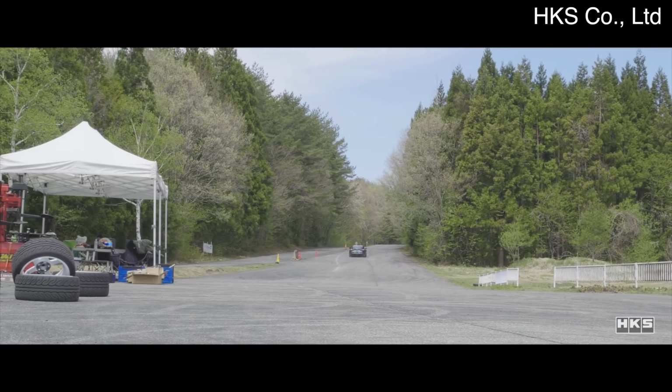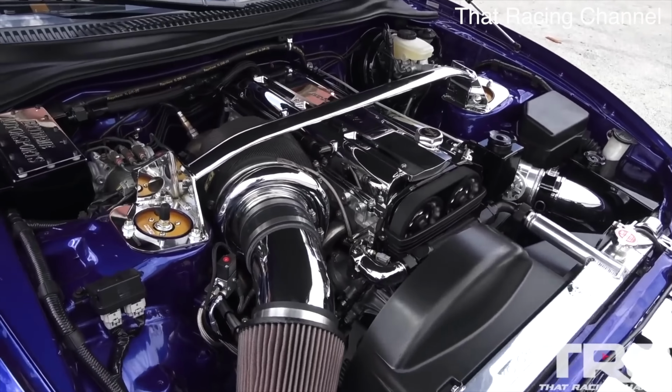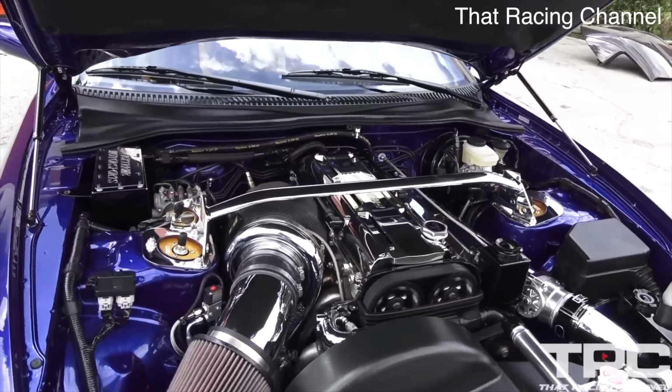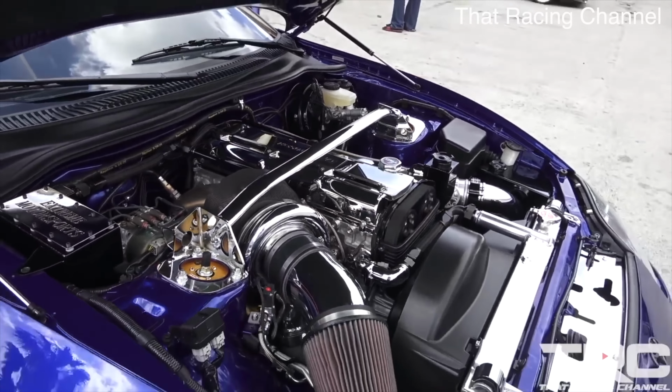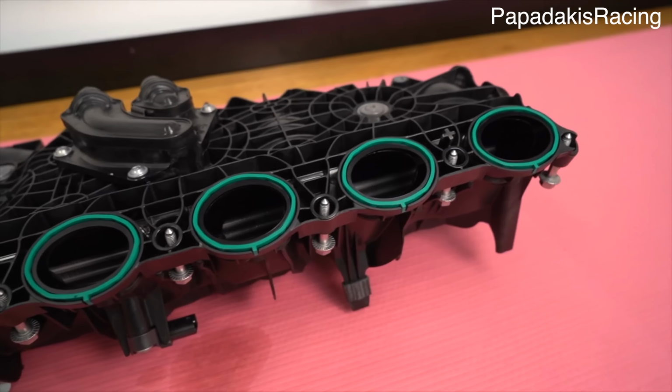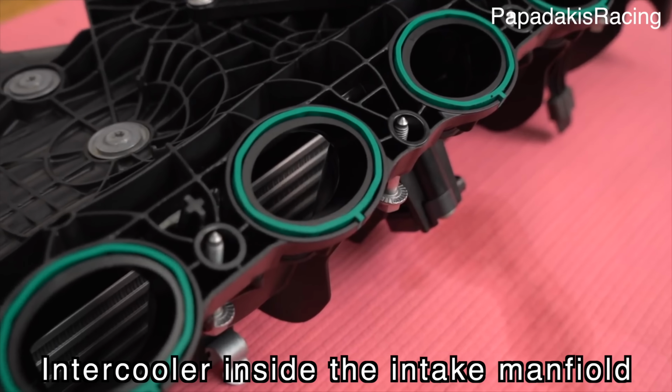Both the 2JZ and the B58 use really small turbochargers which don't produce a lot of top end power, but they do spool up quickly and provide a lot of low end power and really good throttle response. For anyone who wants to make big power with either of these engines, the stock turbochargers are quickly going to run out of steam and you're going to need to upgrade to a larger aftermarket turbocharger. Another cool feature of the B58's forced induction system is the fact that the intercooler is integrated within the intake manifold.